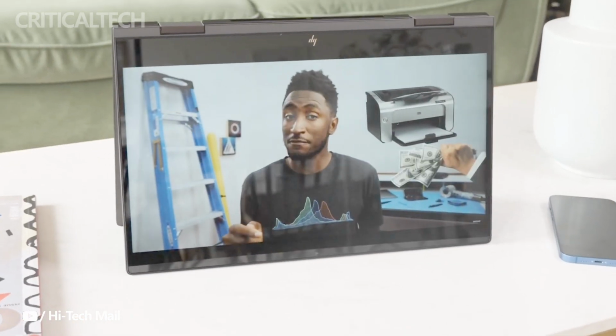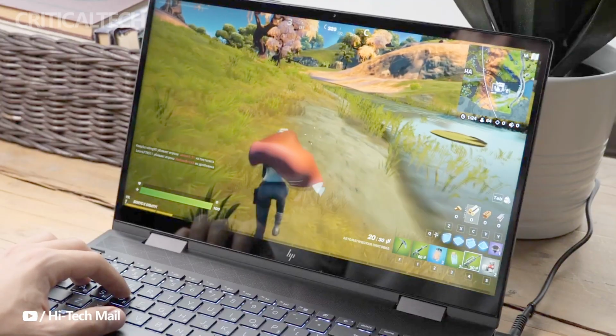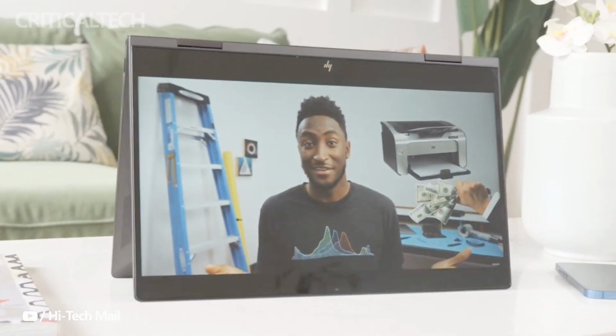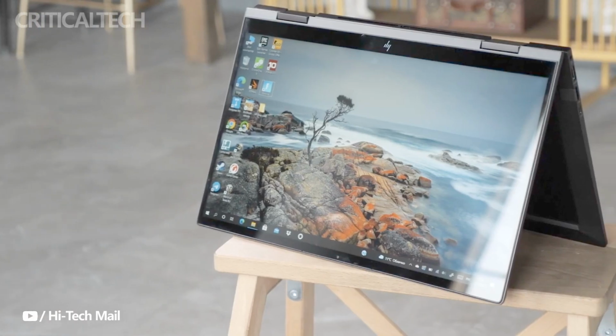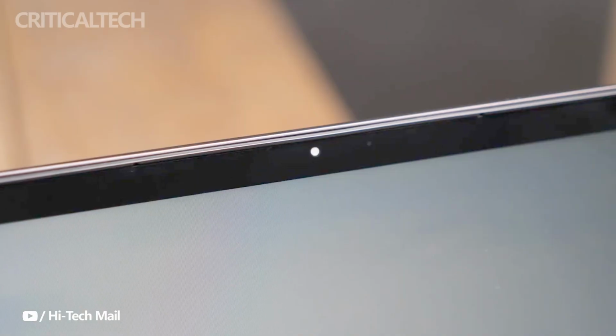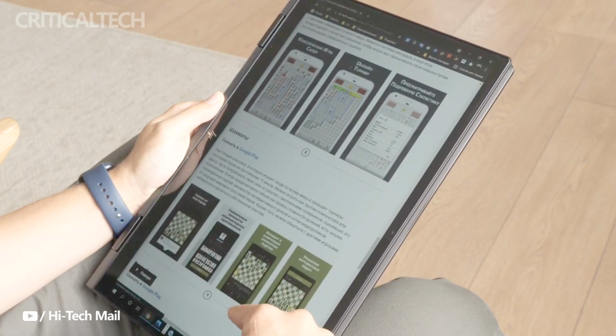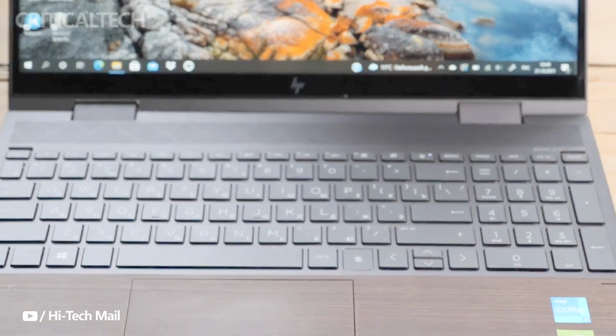The Intel-powered variant of the Envy X360 15 offers two graphics options. Users can choose between the NVIDIA RTX 3050 graphics card, which delivers exceptional performance for gaming and graphics-intensive applications, or the integrated Intel Iris Xe graphics, which provide excellent visuals and efficiency for everyday tasks and multimedia consumption.